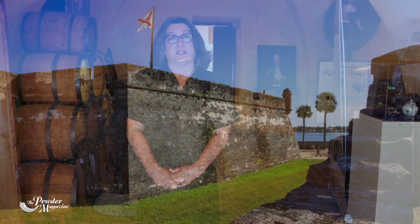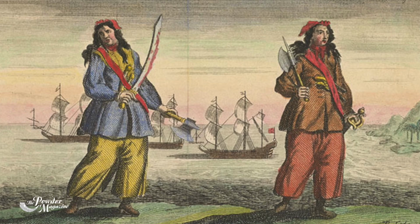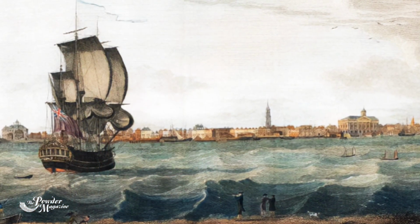As threats from the Spanish and French, pirates and indigenous groups diminished over the 18th century, Charleston expanded economically and physically.